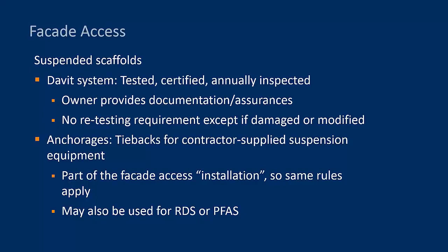Same thing is true of anchorages for tiebacks of contractor-supplied suspension equipment. But in general, if they're dedicated and they're on a roof, they do need to be tested as part of the facade access installation. We'd like to point out that for personal fall arrest system anchorages, if they are used only for that purpose under Section 1910-140, there is no explicit requirement for load testing or certification of fall arrest anchorages. However, for the most part, an anchorage can be used one day for rope descent, the next day for suspended scaffold tieback, and the next day for fall arrest. So it's wise to use the most stringent provisions governing each class of equipment that you have on your roof, unless you have very tight control over the usage of that equipment.